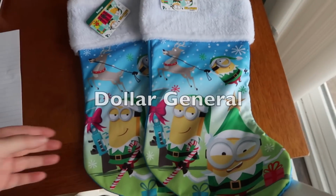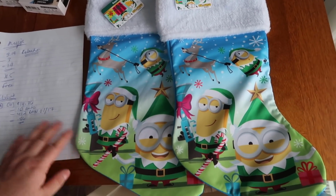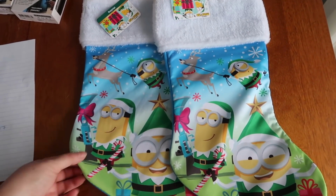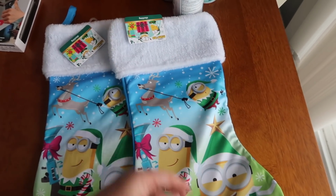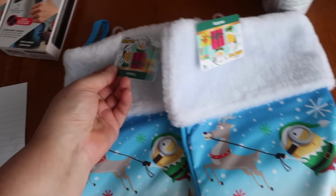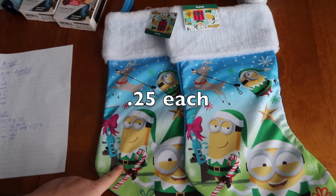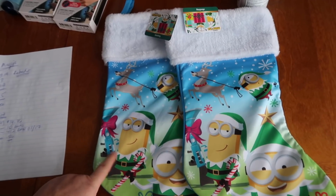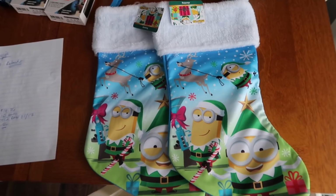Dollar General, they have their quarter sale, and I went to the store that I normally don't go to, and I found these really cute Minion stockings, and I thought next year for a Christmas gift, I might put my mom's Christmas gifts in this. They were $4, and now they're down to a quarter, so I just grabbed 2 of them. And this quarter sale is running right until next Monday, and then probably the Tuesday following, everything will go down to 10 cents. So that was the Dollar General.